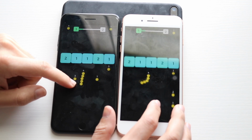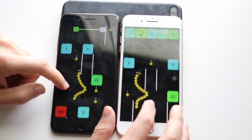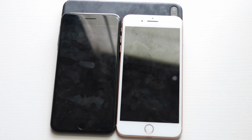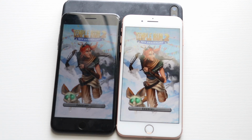Let's get into some speed. So both were glitching up like crazy. I think the 8 Plus glitched up a little bit less. I don't know why it's always that spot that always glitches up the most for these phones. Temple Run 2, 3, 2, 1. And I think this will probably end it off. But so far, the iPhone 8 Plus has done a tremendous job.